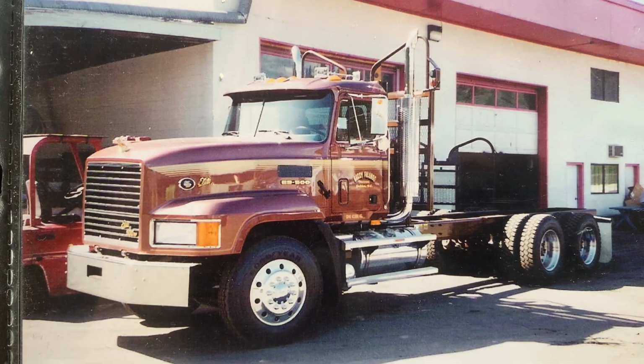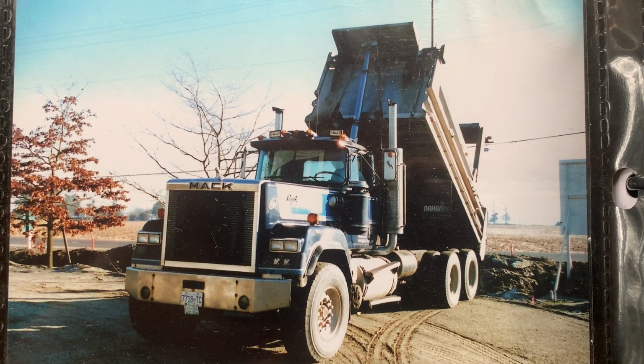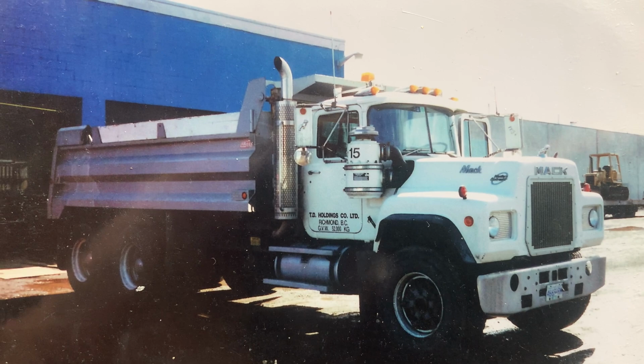Brand new, 25 years ago. Wait for the rigging. The square nose Mack, I think those were the 700s. Longer hoods, V8s, 500 horse V8s. Little R600 or 686, whatever they are called.